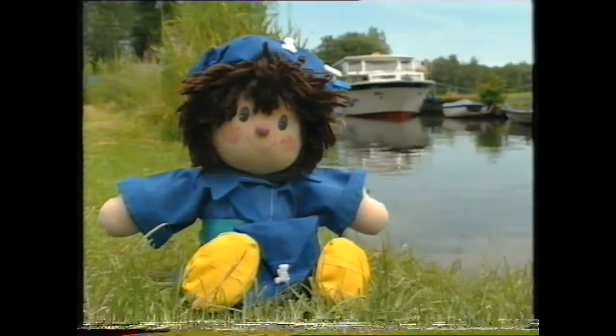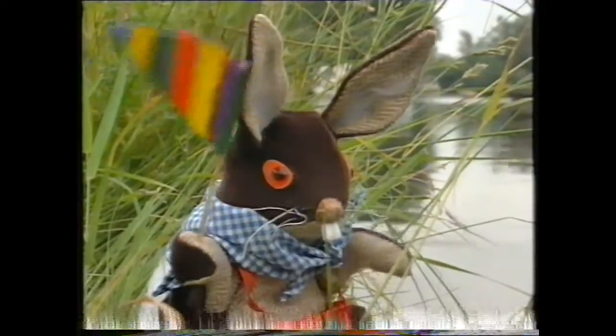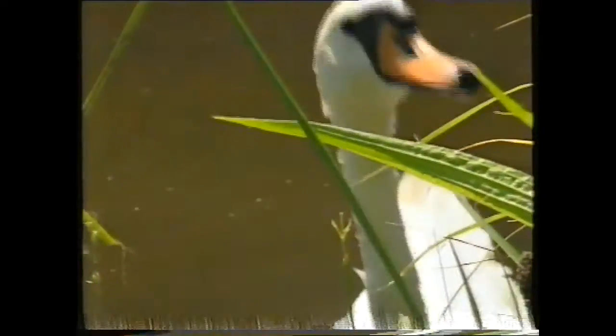Peggy Patch is out today to find a colour patch to play. So look around, green, orange and blues, and guess which colour today she'll choose.